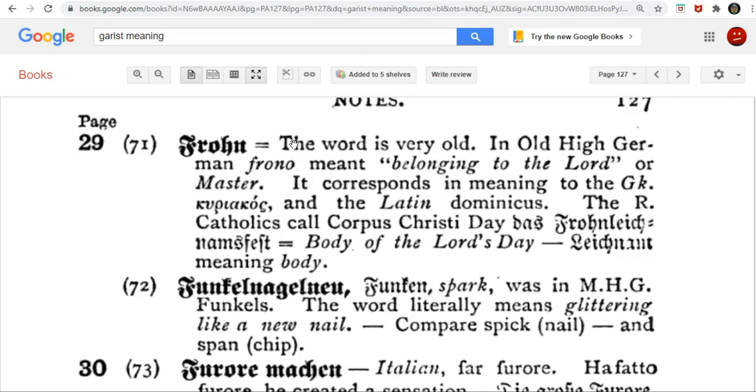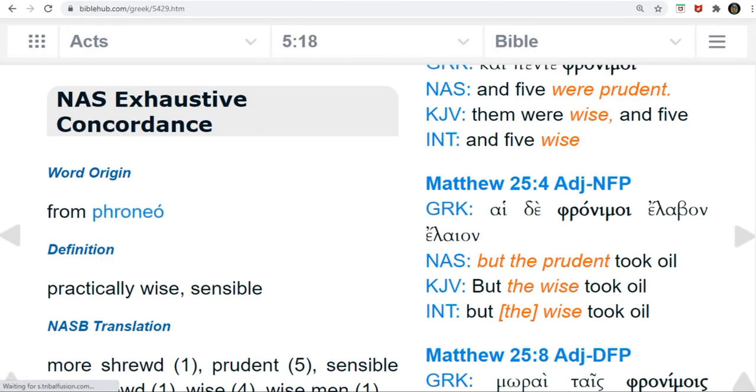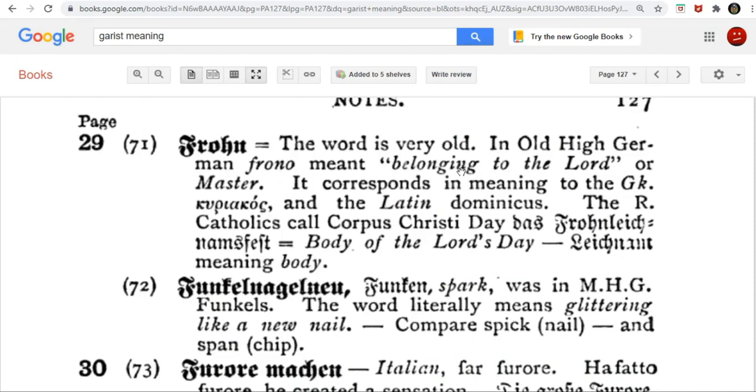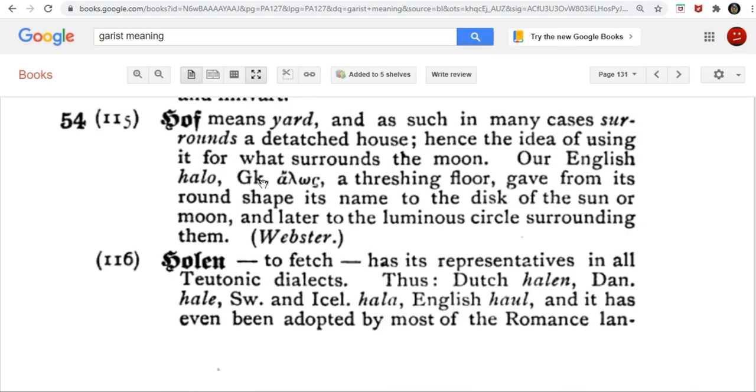And a couple movies ago, I showed you where the serpent was the wisest creature in the garden, the most skilled, the Froni Mutatos from Fronio. They say it means being belonging to the Lord or Master. So this book has three different parts to it, and it gives another picture of the fallen. And as a verb, it means to fall in with one's wishes, hence to please. And it'll show some of the connections to the Greek words.